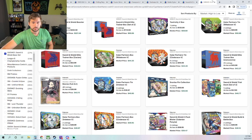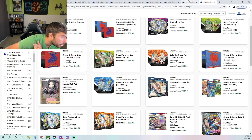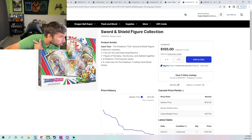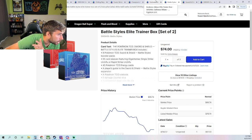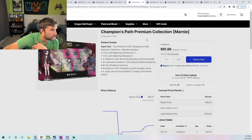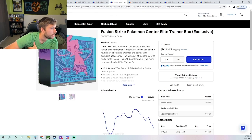But wrapping it up, when talking about ranking it from worst to best: Sword and Shield base, talking about wanting the Elite Trainer Box, it's going to be your best item. Rebel Clash is going to be ranked second worst, with the figure collection being the next item to pick. Battle Styles with the ETBs. Darkness Ablaze with the ETBs. Champions Path with the Premium Collection or ETB. Fusion Strike with the V-Star Leafeon Glaceon or ETB.